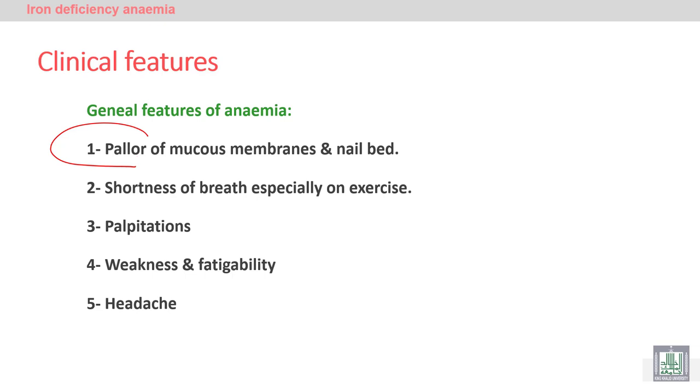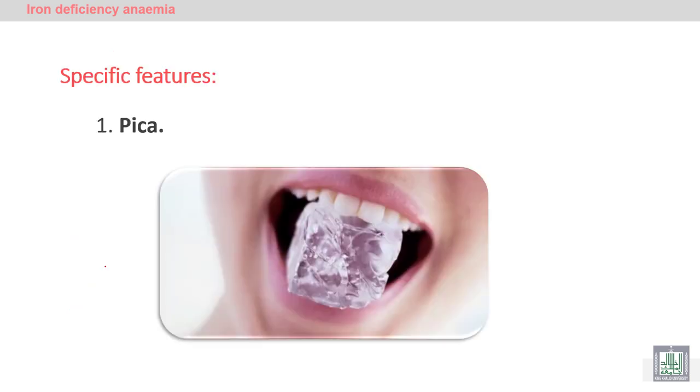Dyspnea, shortness of breath, because of hypoxia, especially on exercise. Palpitation, because of hypoxia and the compensatory mechanism we mentioned, increased stroke volume and heart rate. Weakness and fatigability, hypoxia, headache. All of these symptoms are due to hypoxia and the compensatory mechanism that occurs in iron deficiency anemia and any type of anemia. So they are general. Now we will talk about the specific features of iron deficiency anemia.